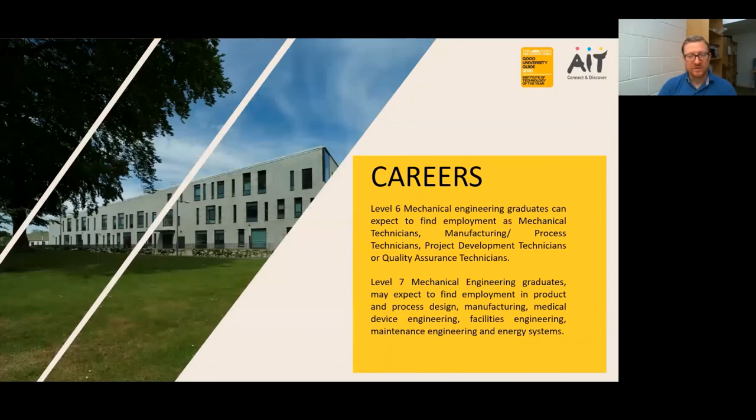The careers available to engineering graduates of AIT are wide and varied, but some, and I would say only some, of these careers: mechanical engineering graduates could expect to find employment as mechanical technicians, manufacturing or process technicians, project development technicians or quality assurance technicians.